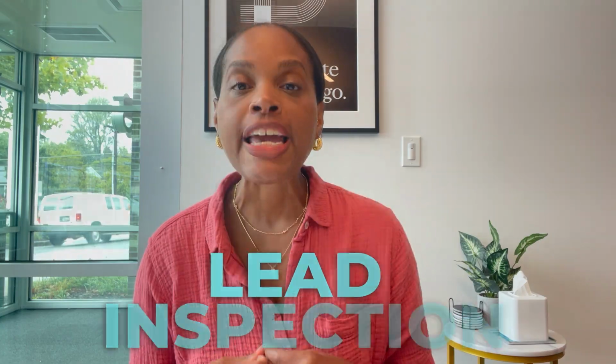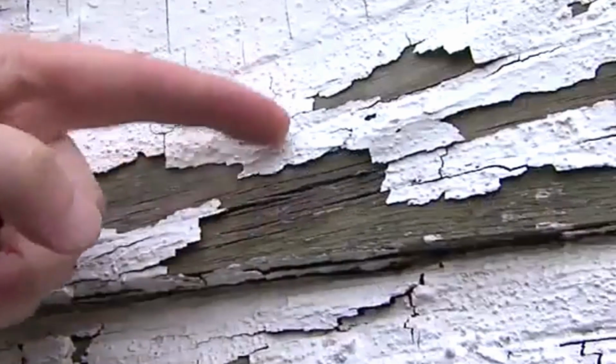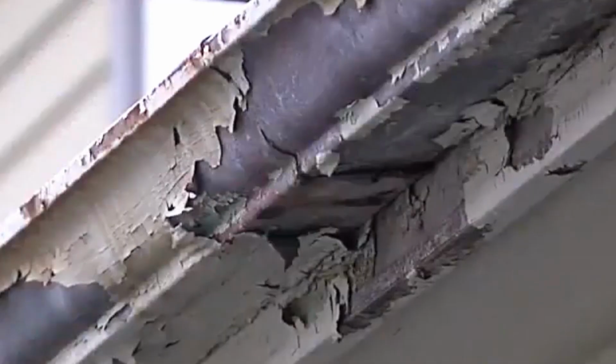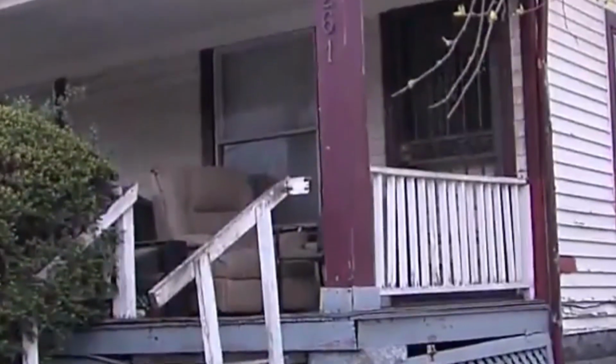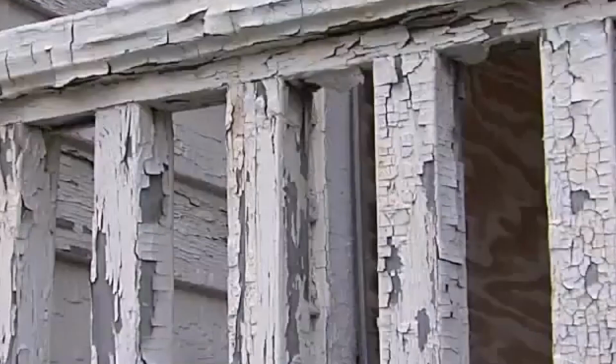The next inspection that I want to discuss is one that is asked about very often in this area, and that is lead inspections. If a house is built before 1978, sellers have to provide a disclosure about knowing about any lead paint hazards in the home, because prior to 1978, using lead paint in the home was very popular. Paint had lead in it. After 1978, they realized that having lead paint was problematic and caused health hazards, especially to children.